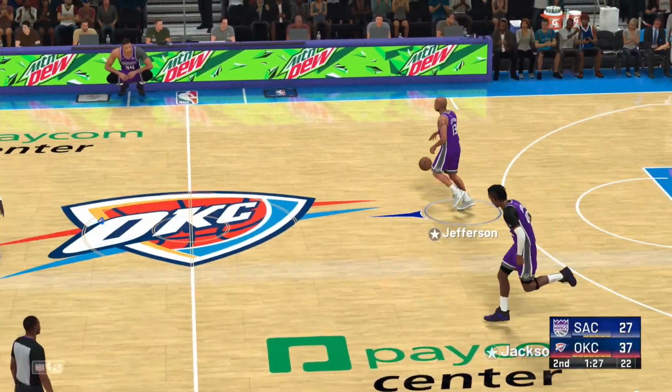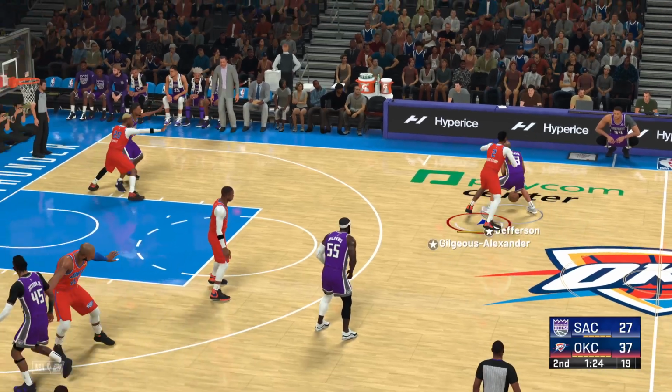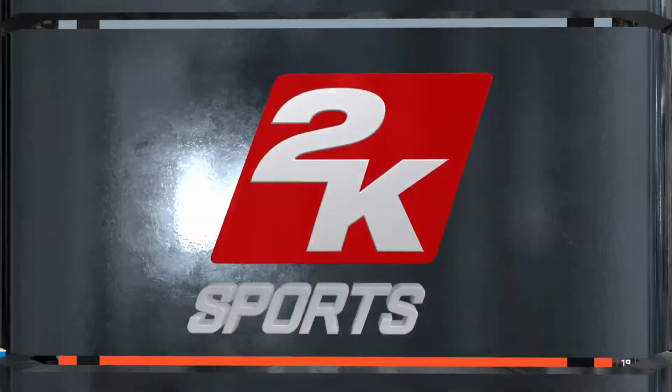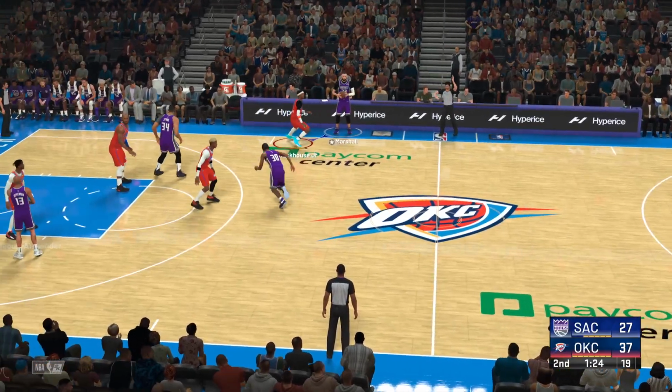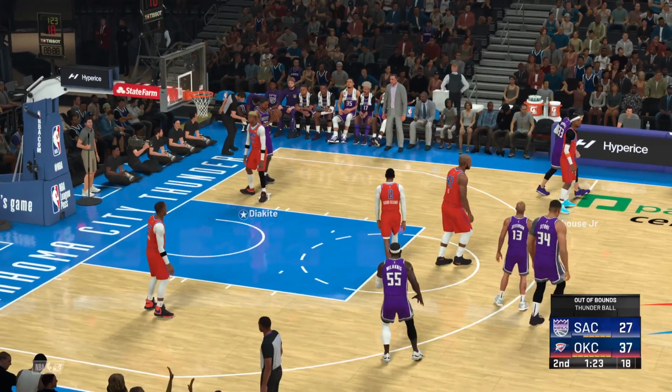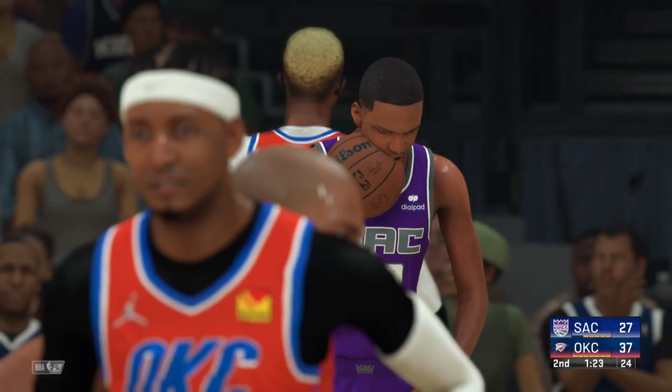And here in the second quarter of action, as we approach 4 minutes played. The Canadian Shai Gilgeous-Alexander starting to become the face of the Thunder in their rebuild. First team foul. We've got 1:23 left to play in the first half. Out of bounds is the Oklahoma City's ball.